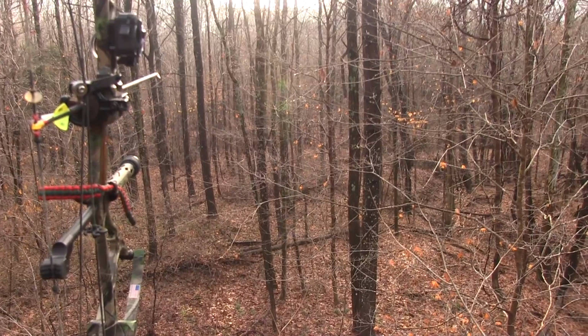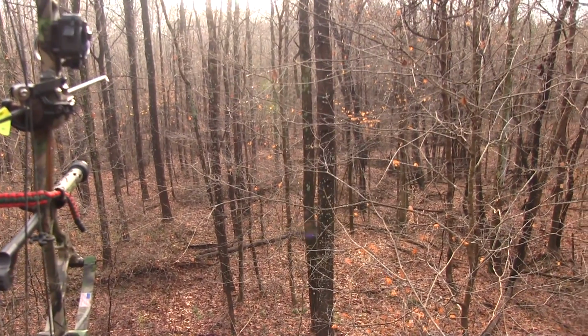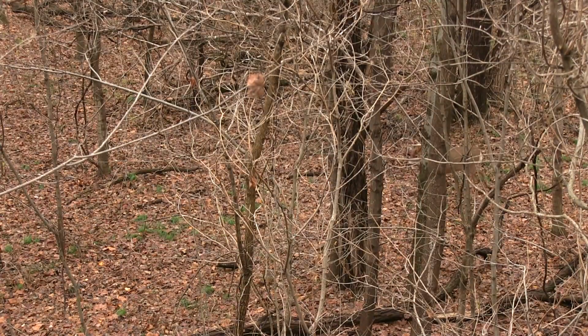If you've got a cold front moving through mid or late October, bucks will be up on their feet. I waited for a cold front, I waited for the right wind, I based my hunt off that trail camera intel, and actually created opportunities for harvesting Oscar that year.